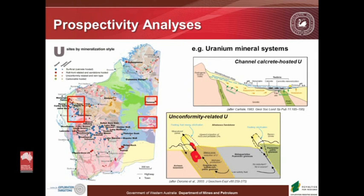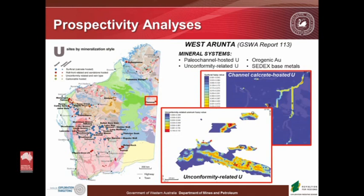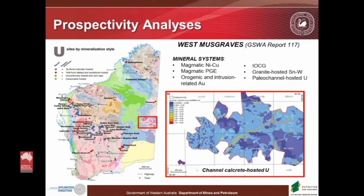For the West Arunta, as well as looking at uranium, researchers also looked at sedex-based metals and orogenic gold. In the West Musgraves, in addition to uranium, there's also been some analyses for iron oxide copper gold systems, granite-hosted tin tungsten, for magmatic PGEs and nickel copper, and for orogenic and intrusion-related gold. So if anyone's interested in those particular terrains, or perhaps using these techniques in other terrains for these types of mineral systems, then I urge you to read those.